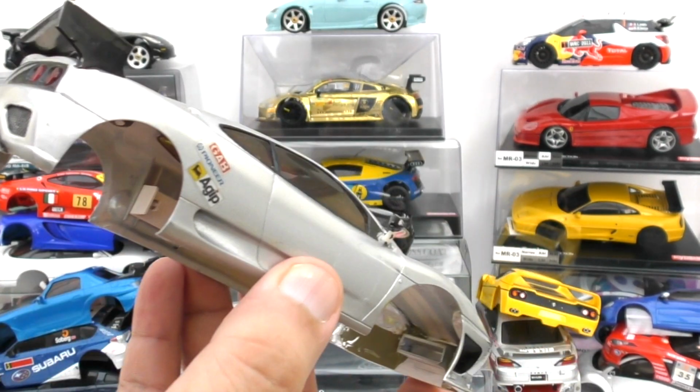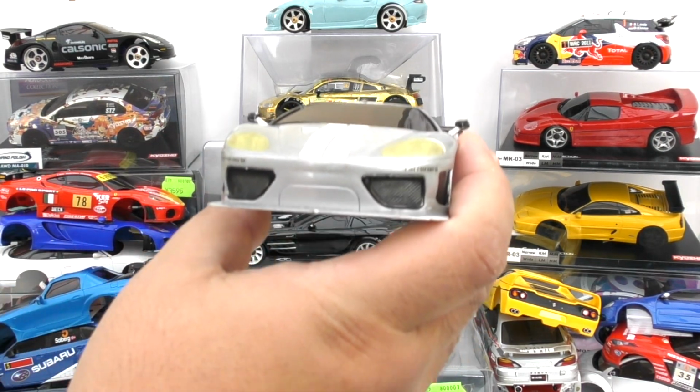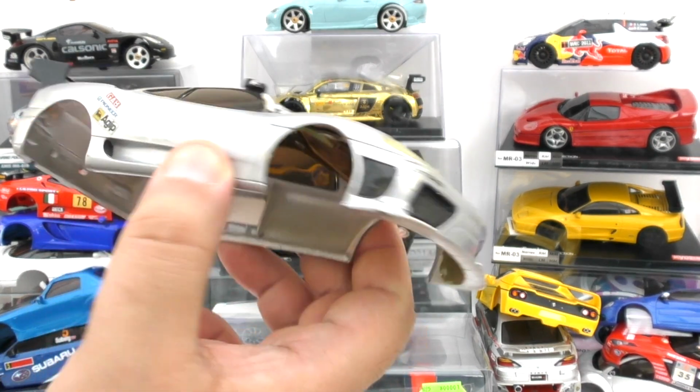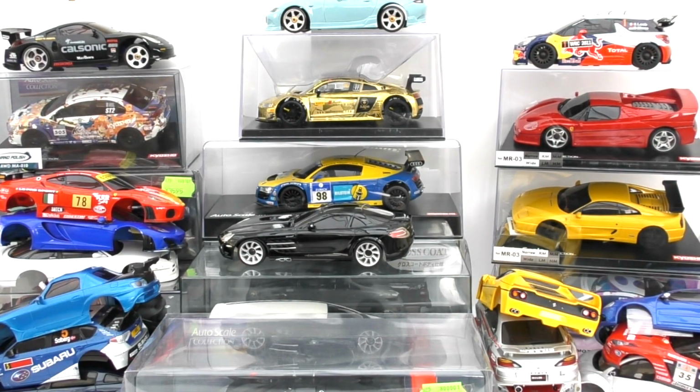But out of all, what is this? Is this the 360? I think it is. Yeah, it is, I think. Out of all of them, I think I like that. I quite like that. Just a bit of touching up, and it should be an absolutely amazing body shell, guys. Okay. Right, put that on the stand.